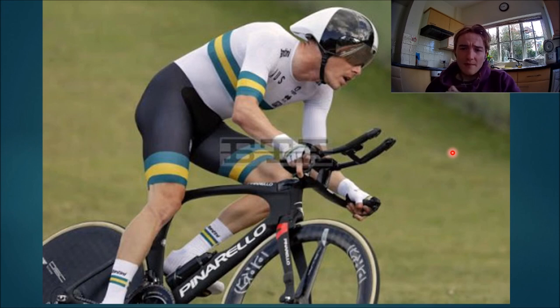But we'll move on from him over to Rohan Dennis. Again, I couldn't really find a great picture, but you know his position. We don't need to go through that. Differences, obviously, he's running a Pro disc rear wheel at the front, which Moscon and Thomas weren't, running a 58 tooth chainring, Santini socks. He hasn't got custom bars, which is odd.